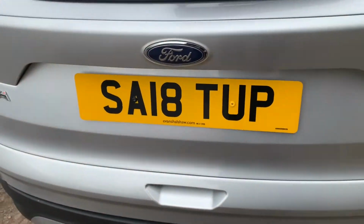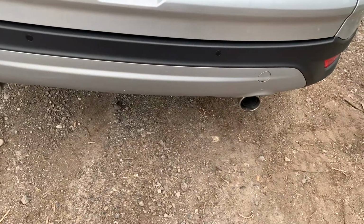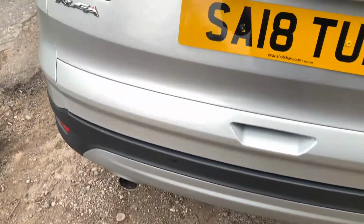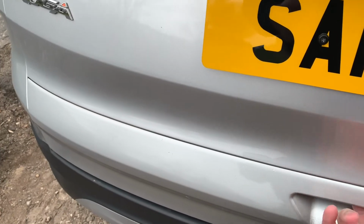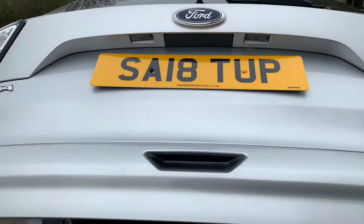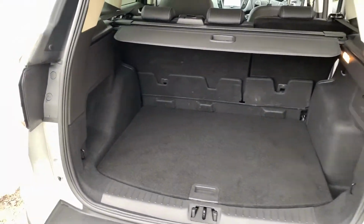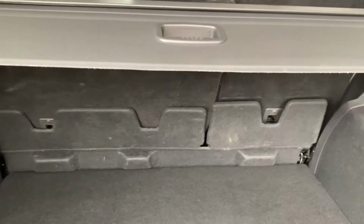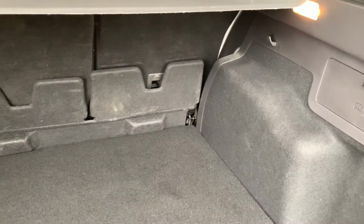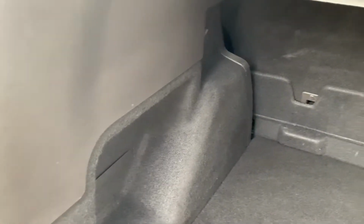So I go around to the back of the vehicle. This number's going to get changed when I get my private plate. Two exhausts that actually work, and a little secret just here, and I found it. Look at that, you can actually do that from inside as well. Those seats fold down to make it into a van type thing. A little bit different, there's no storage in here to put your usual bits.